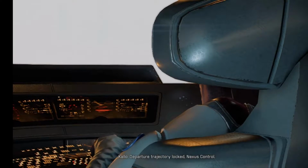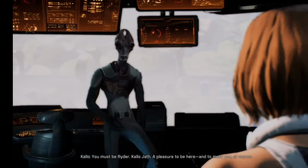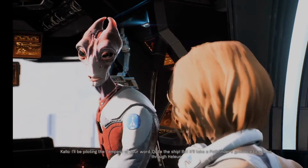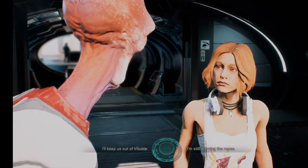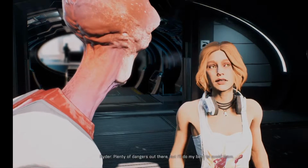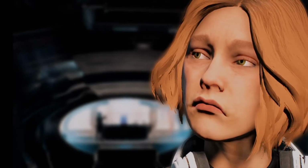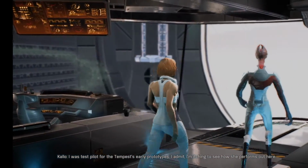Departure trajectory locked, Nexus Control. Time for introductions. You must be Ryder, Kalojath. A pleasure to be here, and to meet you, of course. I'll be piloting the Tempest at your word. Quite the ship, but it'll take a Pathfinder's guidance to see us through Helios. Plenty of dangers out there, but I'll do my best to avoid them. That's reassuring. Wouldn't want to lose my finest work to that angry cloud. I was test pilot for the Tempest's early prototypes. I admit, I'm itching to see how she performs out here.